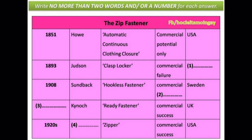This time, a more reliable model with facing sets of teeth named the hookless fastener, designed by a Swedish engineer called Gideon Sundback. Attached to clothing, purses, and other items, it sold quite well. Gradually, this new alternative to buttons caught on, as people realized the advantages of a fastener that only needed one hand to operate, that children could use, that left no visible gaps, and so on.